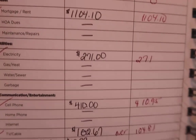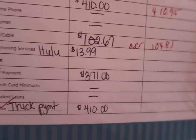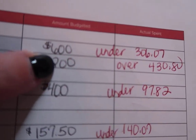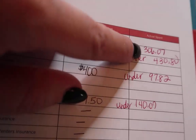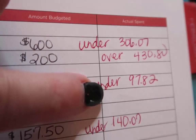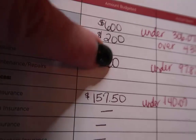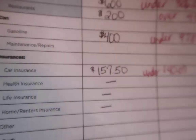I wanted to show you in red is what we actually spent. So everything was good on that. This is where we had some things going on here. I budgeted $600 for groceries, and we actually only spent $306. I budgeted $200 for restaurants, and we spent $430. I budgeted $400 for gas, and actually we were under. We only spent $97. I guess we didn't drive anywhere last month.